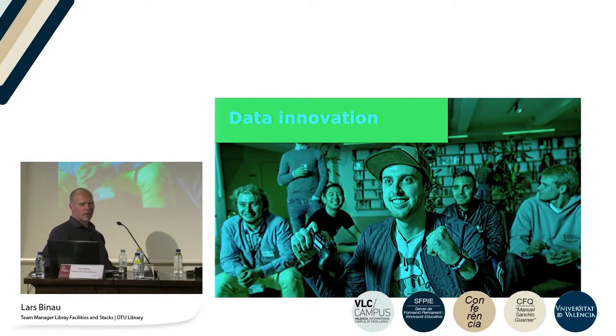The second area of focus that we have is data innovation. I was talking to you earlier about what will be the 21st century skills that our students need. And we're not sure, but we do know that for engineers, data and understanding data will be very important.